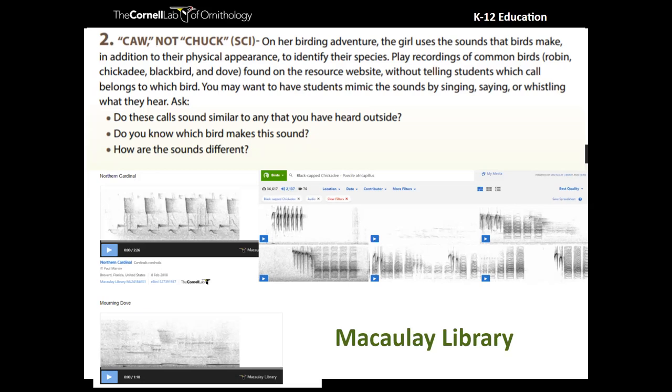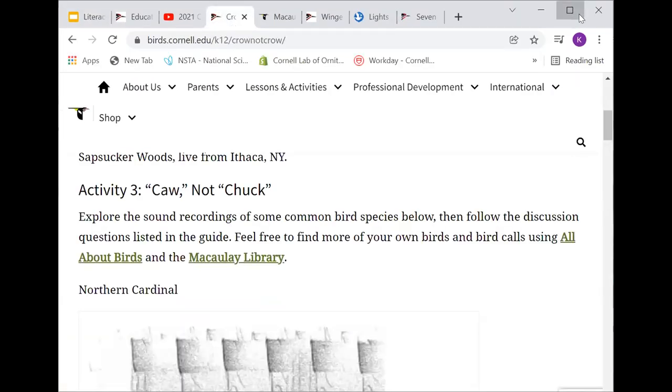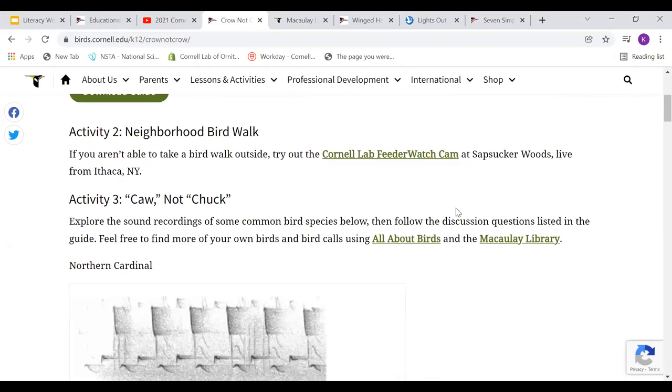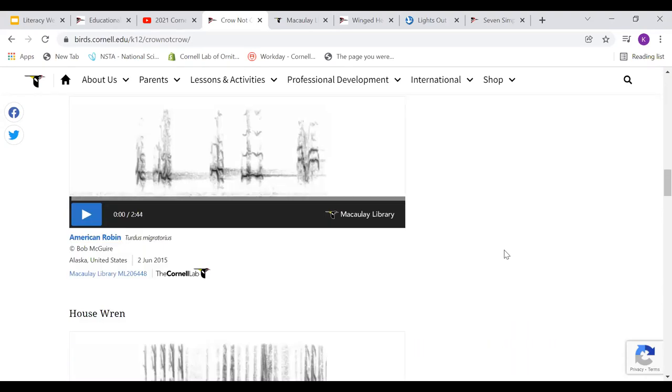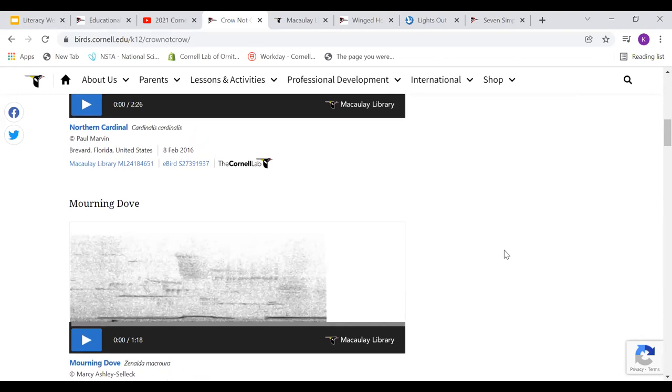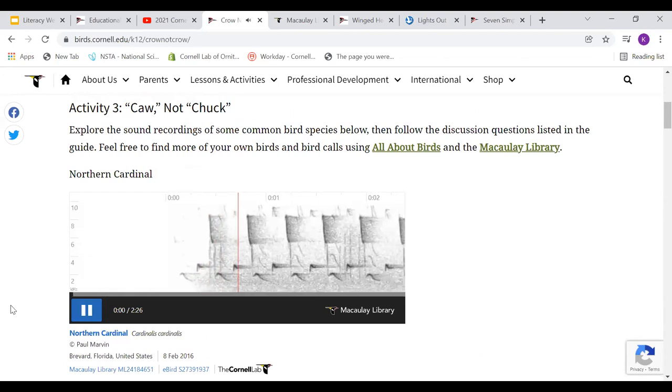So each book guide has an accompanying resource page on our website. So we're going to dash over to the crow nut crow one real quick. And each activity will have, if you need links, they'll be there on that page. So here you can see different links to sounds. And so the idea behind this activity is that you would play the sound for the students without them seeing the name of the bird, and then challenge them to describe it in some way or whistle it and mimic it. So for example, you could play the Northern Cardinal call.